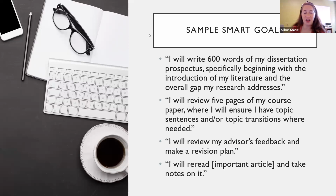Maybe you're still in a reading phase, or you've realized that you need to go back and reread something important. So again, maybe you set out a goal to say, I'm going to reread this. I'm going to take some notes on it. I'm going to work to streamline that and incorporate it into my work.